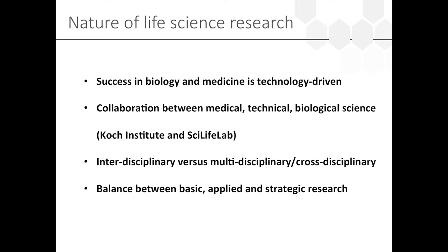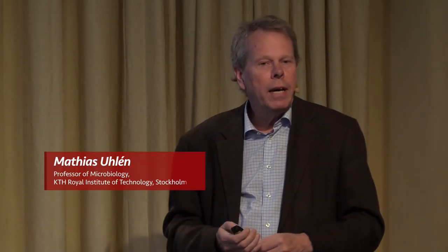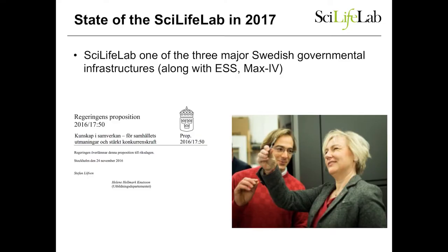We need all three of them. A little bit about Science for Life, since we have sort of heard it a little bit. This is one of the three major Swedish governmental infrastructures, along with the two physics ones, ESS and Max IV. We're very happy that the government has decided to fund this for another 4 years.